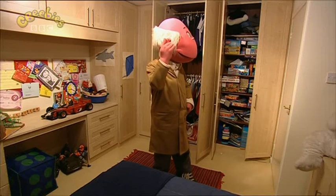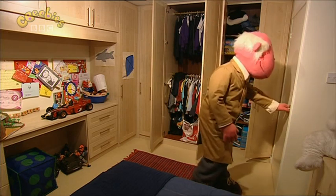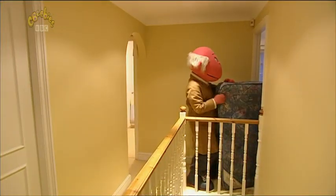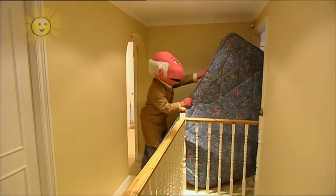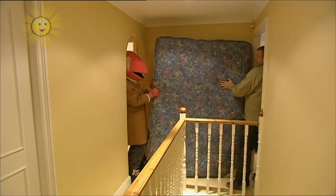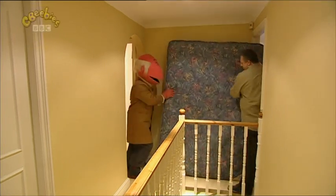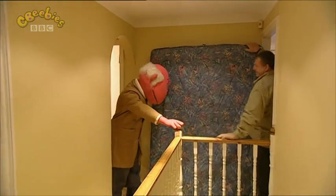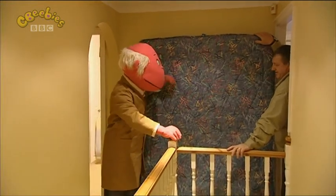Could you give us a hand with this bed, Max? I think I'm just about to find out. No, this way a bit. No, that way a bit. Yeah. No, hang on a minute, Barry. No, I'm not sure it'll go through. Oh, no, this way a bit. No, that way. Oh, that's it. Can we put it down for a bit? Oh, that's better. Oh, they're heavier than you think, those beds, you know.